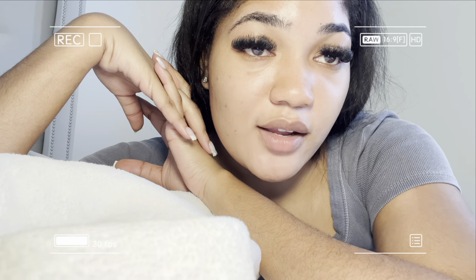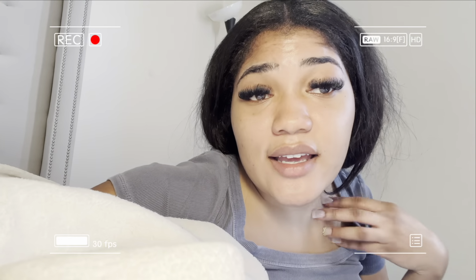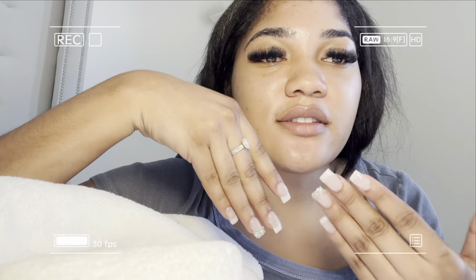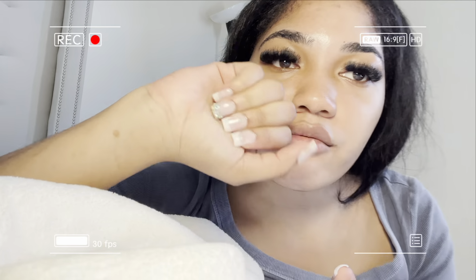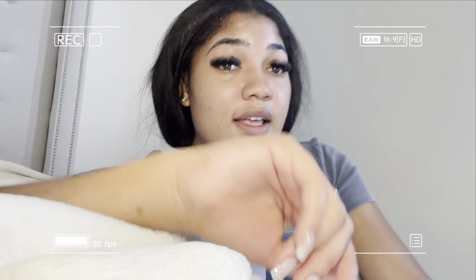And I'm gonna show y'all my process. I didn't get the flowers that I initially wanted. I got white, but I'm gonna make it work. Oh, guys, look at my fingers. Yeah, press on acrylic and reshaping. Look at that. Many ways to slay those press ons. Okay, guys, so let's go.